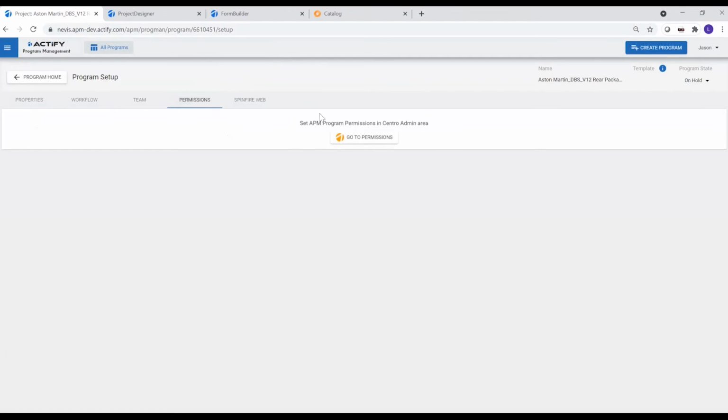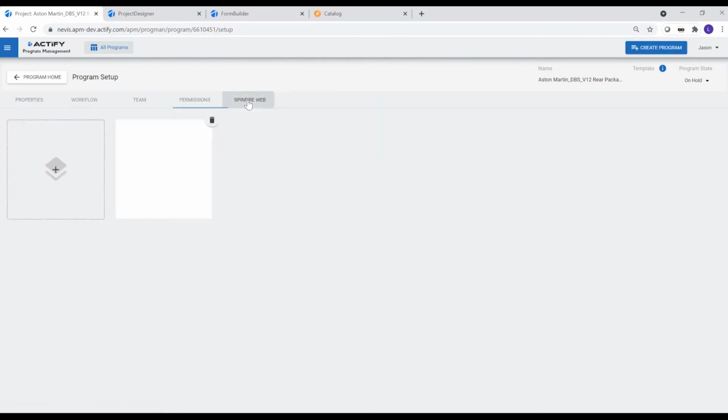Permissions, again, you would go to the Centro to set up permissions on your program, so read and write, and then also those file level permissions. And then you can add those Spinfire web files that I mentioned. And then here you can change the program state.